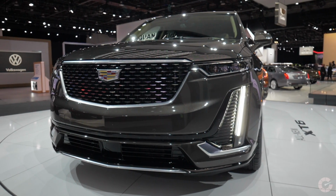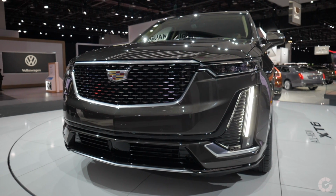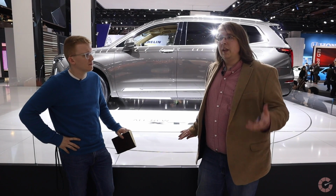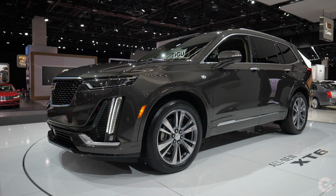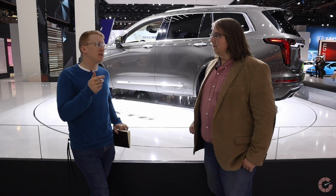This is a much more conservative vehicle, but it is really important for Cadillac because Cadillac has only had two crossovers up to this point, with the Escalade at the very top. And this is a great alternative for somebody that wants the practicality of an Escalade but doesn't want to drive a gigantic, enormous truck. All right, tell me a little bit about the engine.